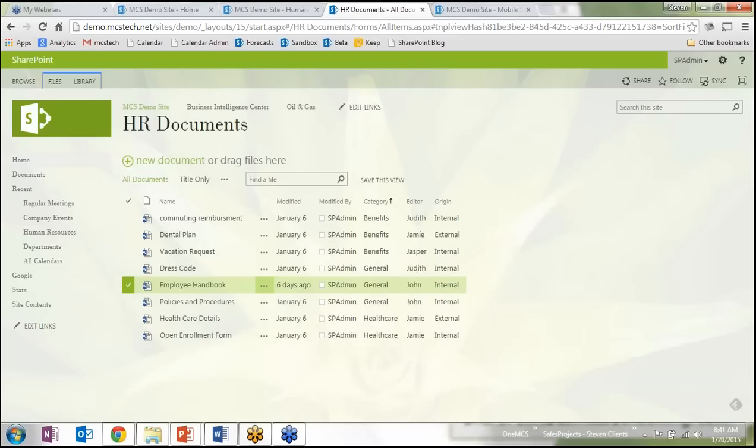So the big difference that you see between the document library and a nested folder structure here is that you're going to have something called metadata. Metadata is also called columns and properties. Metadata, columns, and properties are the same thing.